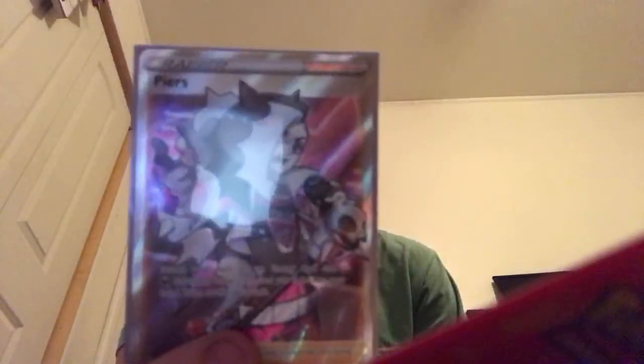All right. And by the way, guys, this is my rarest card pull. Who's ready for it? We got Full Art Piers. I'm streaming. I got a Full Art Piers, guys. Really cool. Got a Talonflame V. By the way, these are all I pulled out of random card packs. Wobbuffet V. Vikavolt V. Nice.